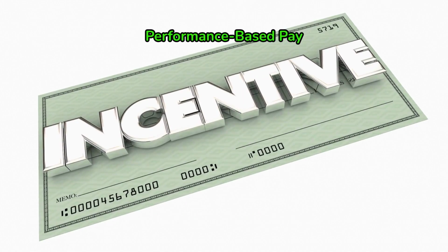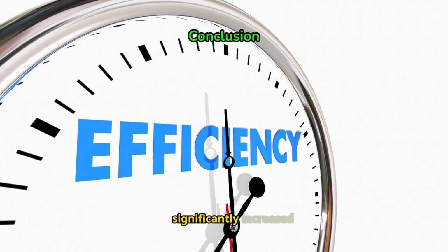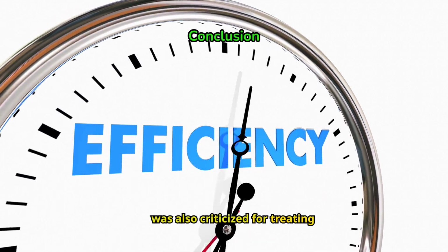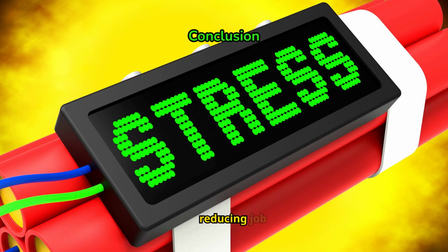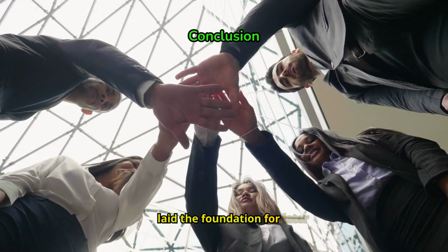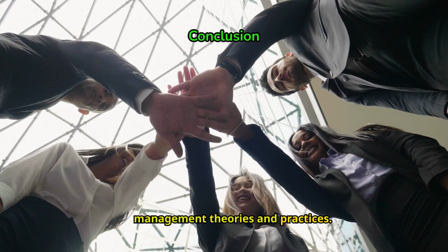While scientific management significantly increased productivity in many industries, it was also criticized for treating workers as machines, reducing job satisfaction, and neglecting the social aspects of work. Nonetheless, it laid the foundation for later management theories and practices.